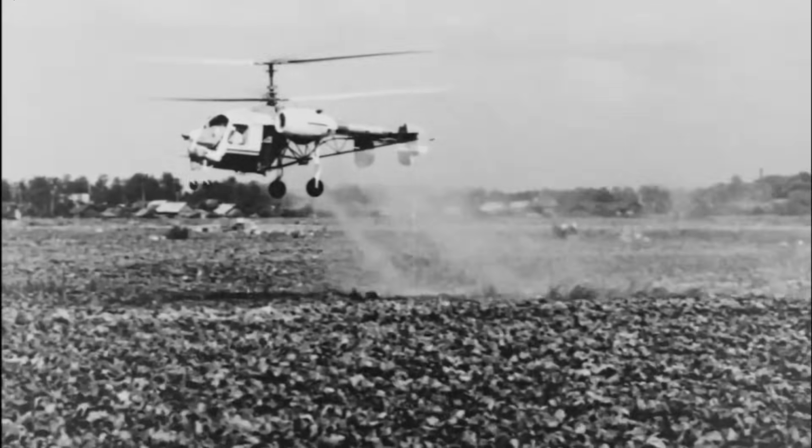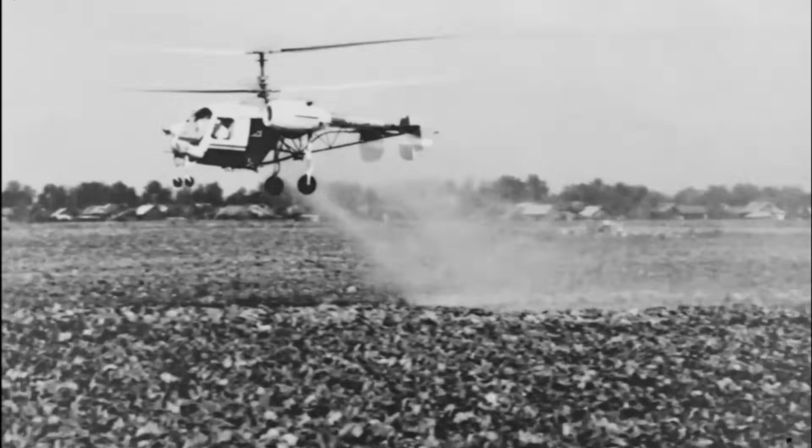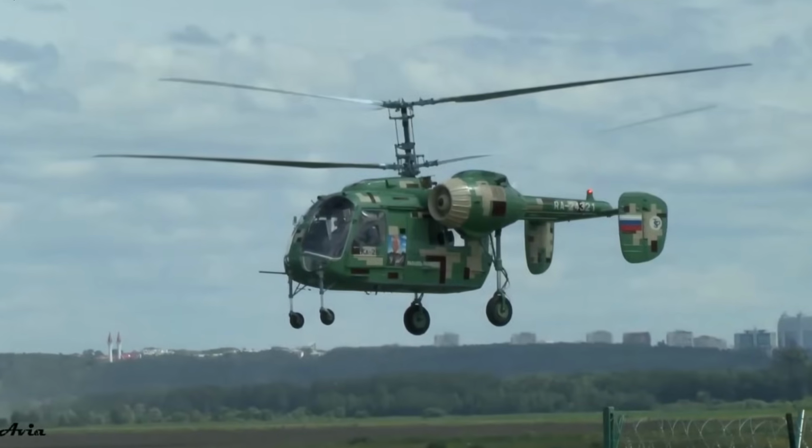Operators from different nations found many other uses for them. They could also be used for search and rescue operations when equipped with a winch. And in the 1970s, a Soviet fishing boat carried one along for fish spotting. KA-26s were also used to break ice from rivers in the winter. There were no limits to what this little chopper could do.